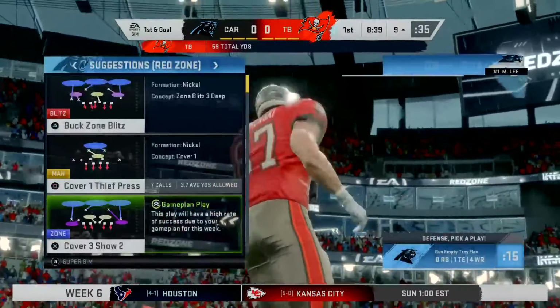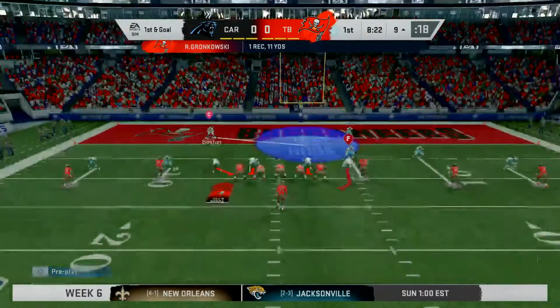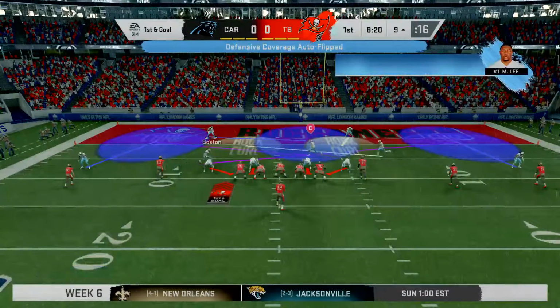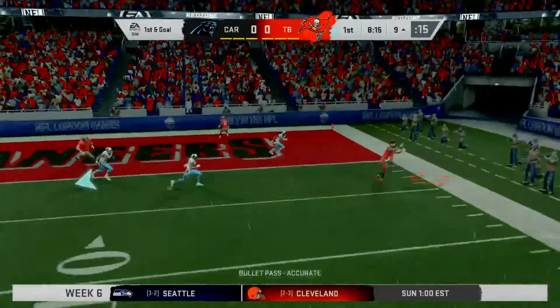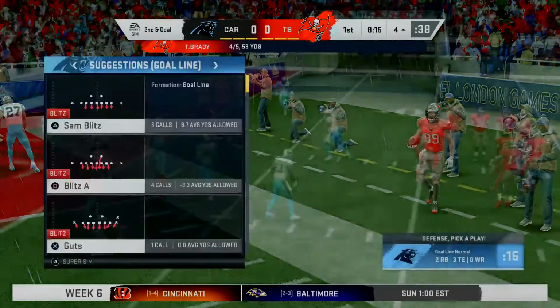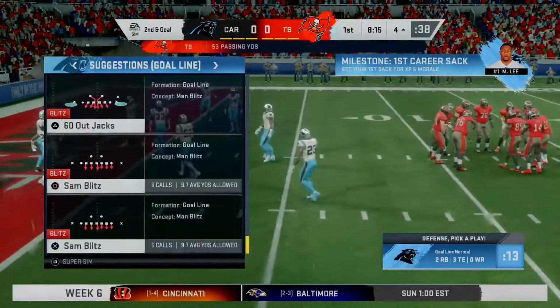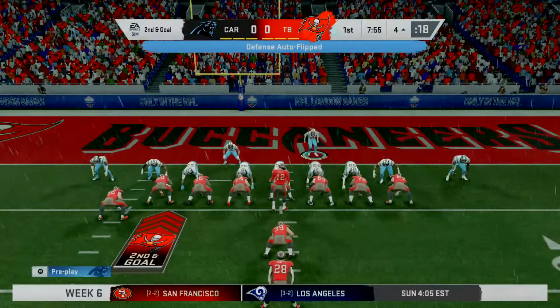The numbers for him from a week ago. 6 catches, 72 yards. This defense is ranked near the bottom of the league against the pass. You get the sense that he feels like if he gets covered on any call, he's going to be upset. He thinks he should be open on every snap in this game. That's good for a gain of 6. 2nd and goal. 2nd and goal from inside the 5.